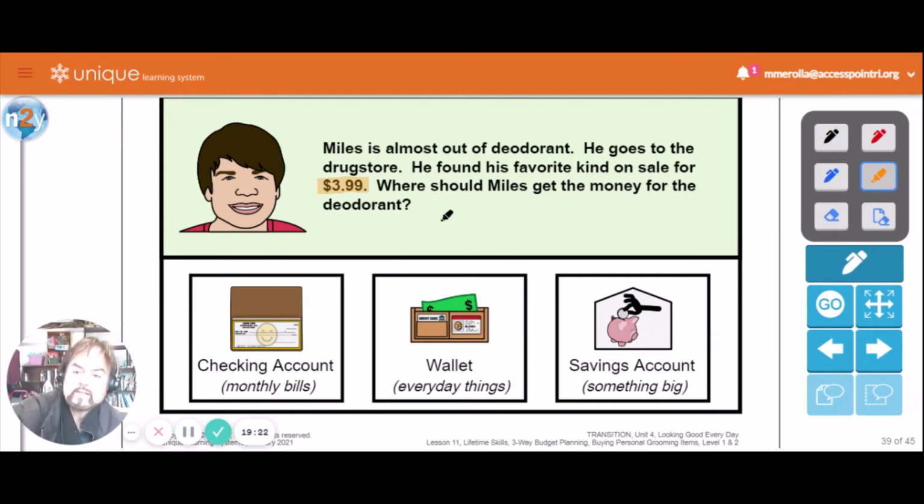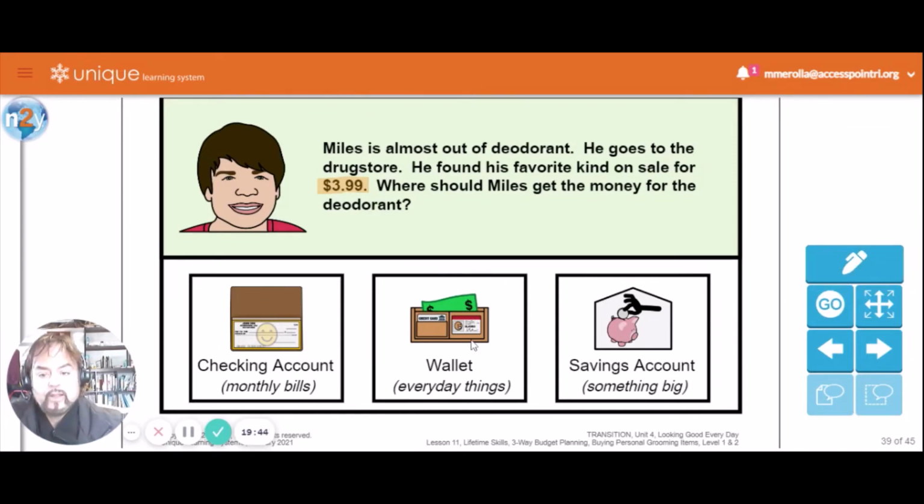So $3.99. You can do the $1 up strategy. That's $4. $4 will cover a $3.99 price. $4 you could easily keep in your wallet. So where's he going to get the money for that? He's going to get it from his wallet. Everyday things like deodorant and toothpaste and stuff.